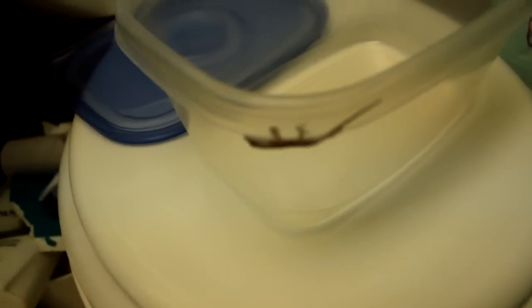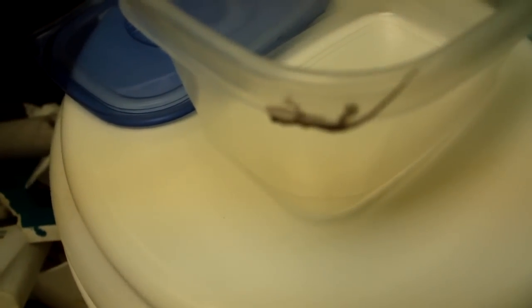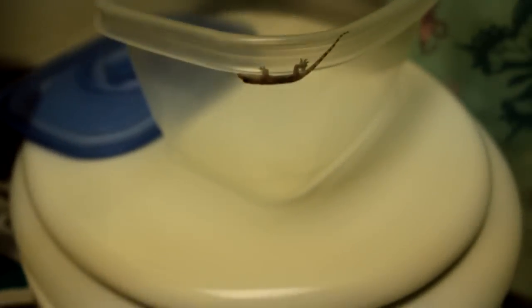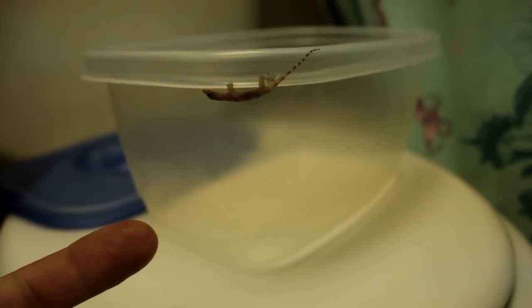He's a little gecko. Can't believe I'm shooting this when I should be trying to get him out of here. But look at that. And he is so tiny. Look.